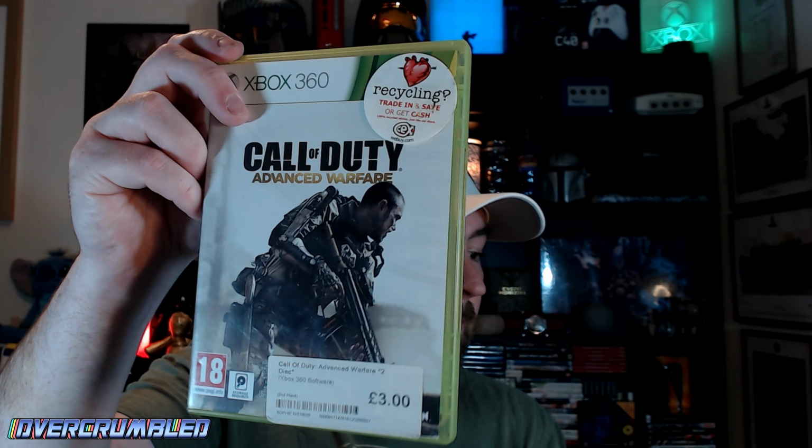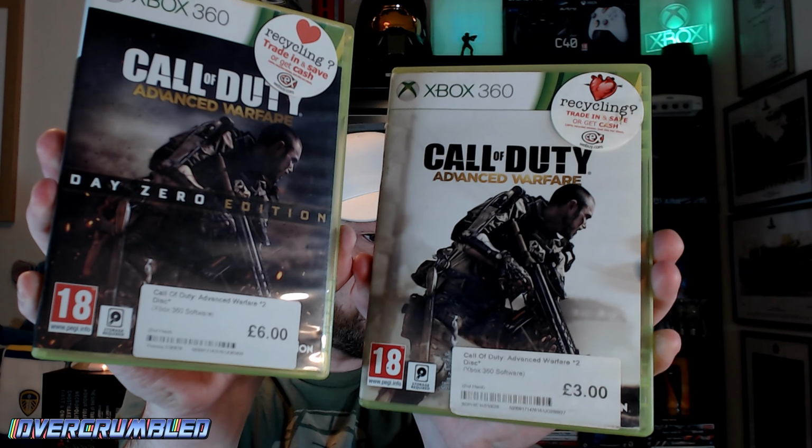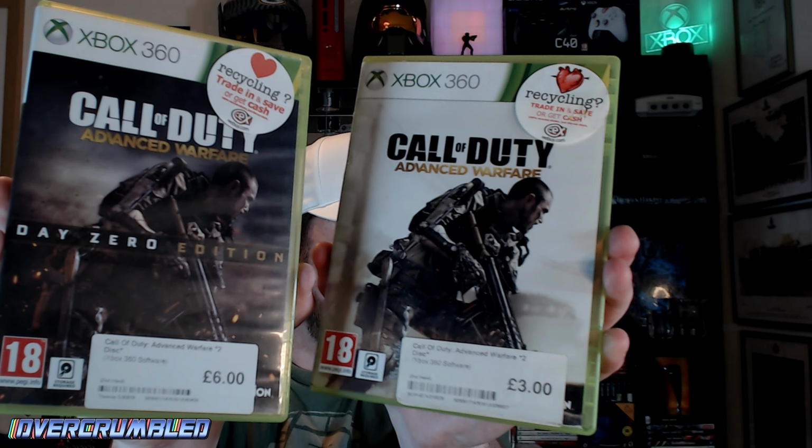Or is that another copy of Advanced Warfare? It's the same game, another copy. Why would the same person own two copies of the same game? Oh, surprise, surprise. No manual. This is a bit scratched, not horrendous. This person sold me two copies of the same game, both from CEX. One cost £6, one cost £3. Why? It's the same game. Is that just the game that came out the day it came out type of thing? Who knows? It's just Call of Duty, they're shit.